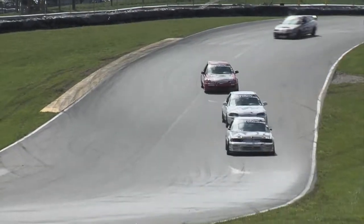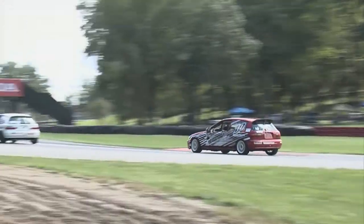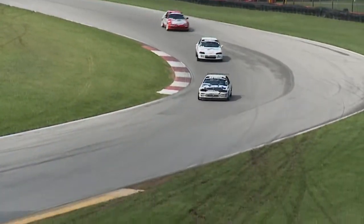And looks like they're going to get him back out, though. And he's had a pretty good week. Out of Michigan, that CRX there, he ran 4th on Thursday night, 2nd on Friday's qualifying race, so he'll try and get that fixed to get back out.